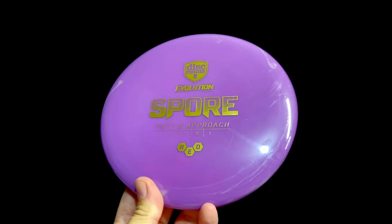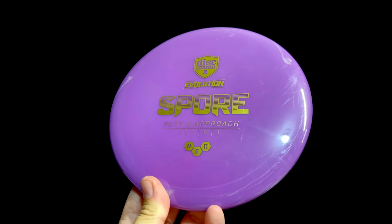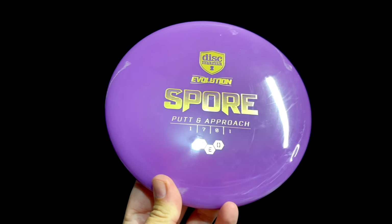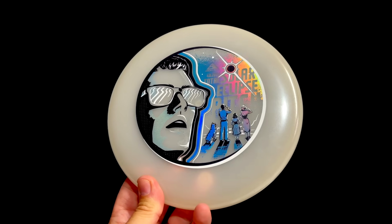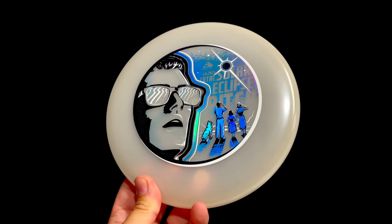So what does this all mean for fans of these hybrid high glide one-speed discs? Well, we think it's good news, because now you have a one-speed in the Spore that can actually handle a little more wind. In the pitch, you have a one-speed that can get more effortless turn, possibly opening up new shot shapes that the glitch can't do.